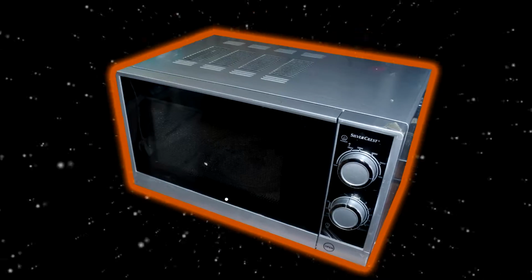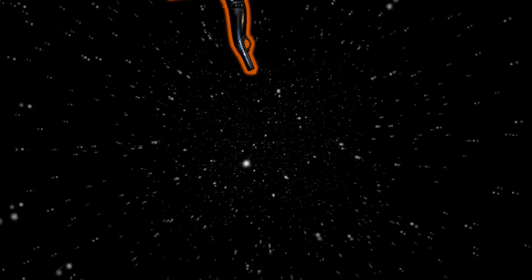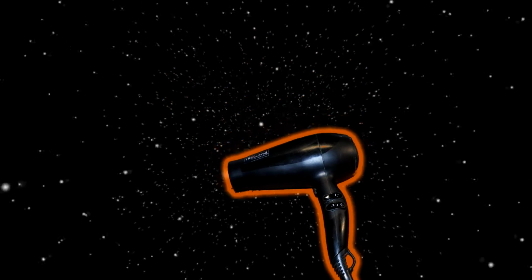So let's look at the contenders we have. On one hand, we've got the Silvercrest 700 watt microwave oven. Relatively new, in good condition, as you can see. And this is what we've been using up till now. On the other hand, we've got the Tresemme 2200 watt hairdryer. It's semi-pro. It's got quite a kick to it. It's hefty and it's powerful.